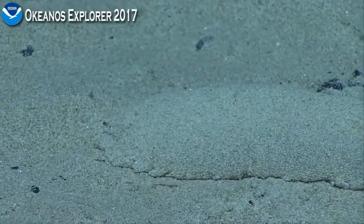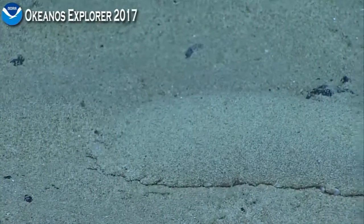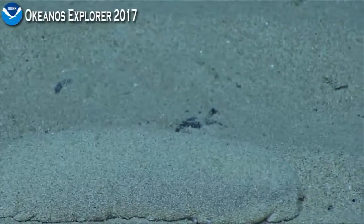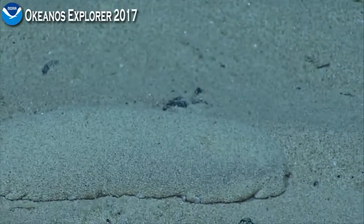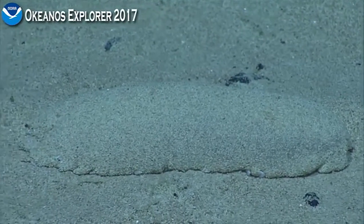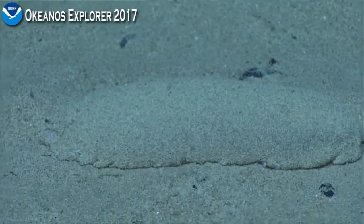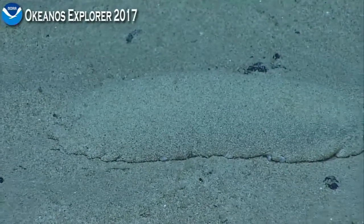Exactly the question I was just going to raise with you, Chris. Oh, what? Sorry? I say that was exactly the question I was just going to raise with you, whether this was one of the sea cucumbers that might be using its podia to disguise itself. It does kind of look like chicken breast kind of rolled around.